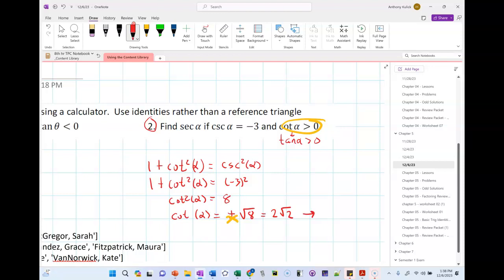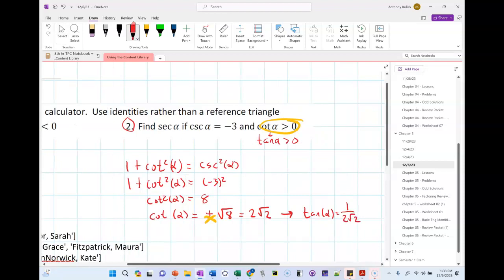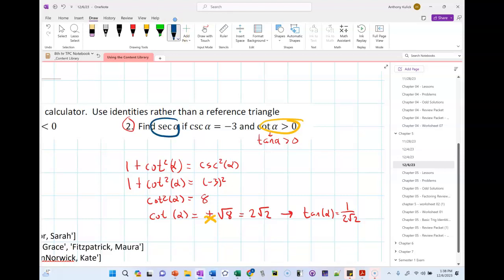And then similarly, I know that tangent would be the reciprocal, 1 over 2 square root 2. Now, I'm not going to worry about rationalizing a denominator there because I'm really interested in secant, not tangent. So I can simplify that if I wanted to or not. It doesn't really matter. So now I'm going to look for an identity that involves secant, cosecant, and then either cotangent or tangent. It doesn't matter.